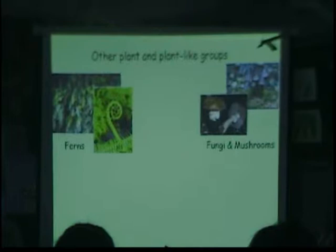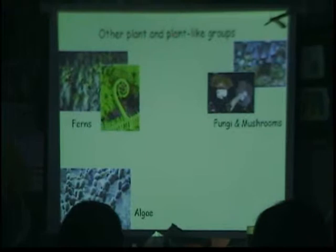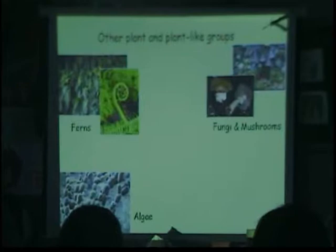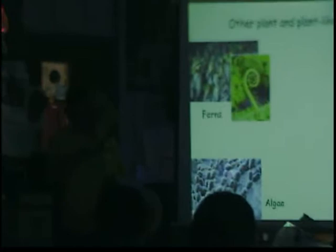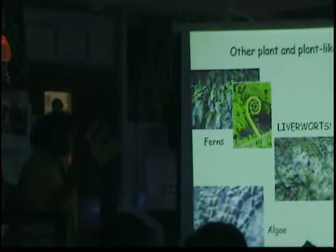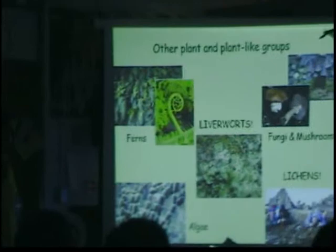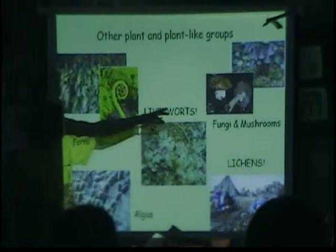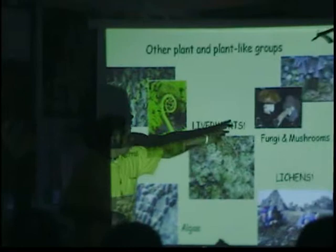And your ferns, yes. And then there's algae, which are considered a sort of fossil plant. They're the earliest plant groups that evolved, and they are confined to waterways, the sea, coastal areas, streams and rivers. Thorsten's going to talk more about algae. And of course, there's a group that I specialize in called liverworts. And finally, there are lichens that Thorsten specializes in. They're unique because they consist of two components, fungi and algae.